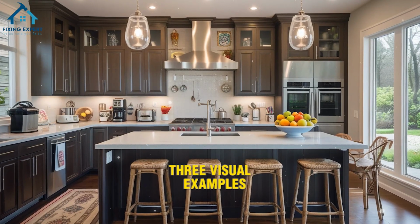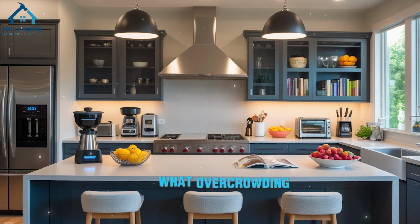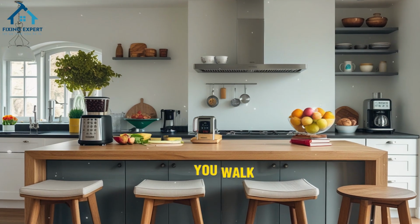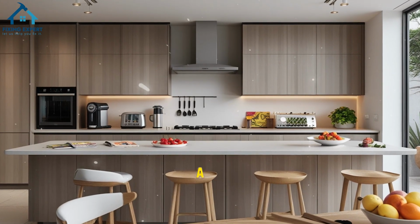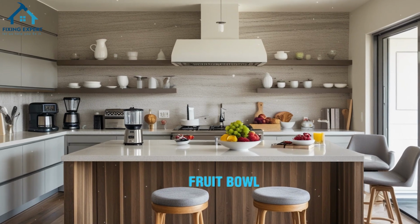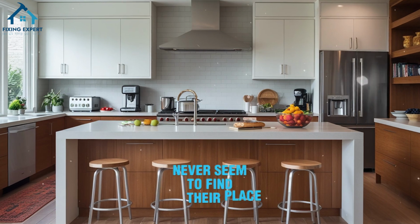3. Visual examples of the mistake. Let's take a closer look at what overcrowding your kitchen island really looks like. Picture this, you walk into your kitchen, and there's your island, packed with items. On one side, you've got a blender, a coffee maker, and a toaster. On the other side, there's a fruit bowl, some cookbooks, and a few random items that never seem to find their place.